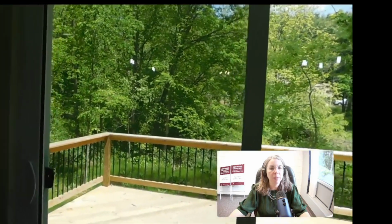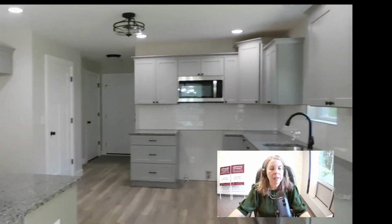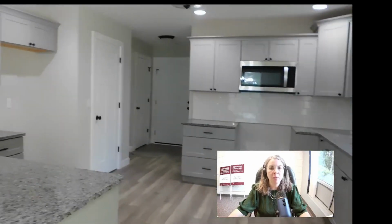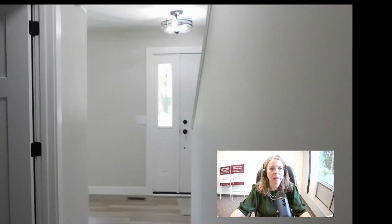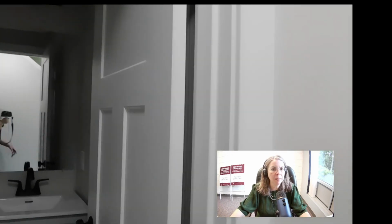All right, now we're going around, and there's a kitchen tucked away, so it's kind of an open floor plan, but the kitchen's not really open to the living room, so that's kind of nice. So we could head back here. We have a nice laundry room. There'll be a space in there. That's the door to the garage, and then we have a powder room over here.